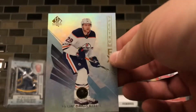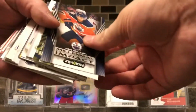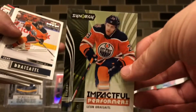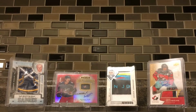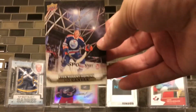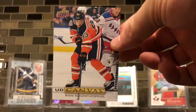Draisaitl, that's nice. Draisaitl. So yeah, we're getting close to the end here. Draisaitl again. Canvas of him now, cool. A lot of these cards I don't got. Nuge canvas I don't got. Cool picture. Another Nuge, ain't got that one.